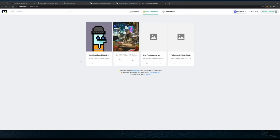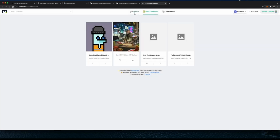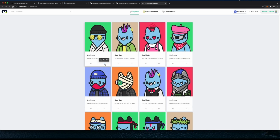And go look at our app, refresh it just in case. List this NFT, sell, very good. Bought this NFT, we'll have to change that to sell, but we'll do that when we have the market, the smart contract for the market. And here we have buy this NFT.